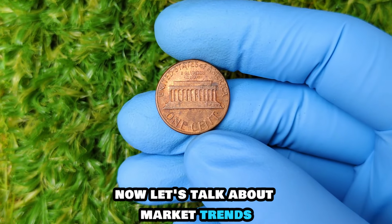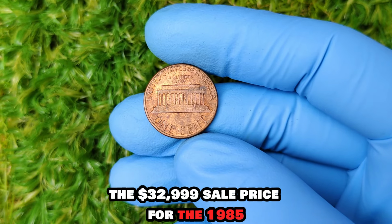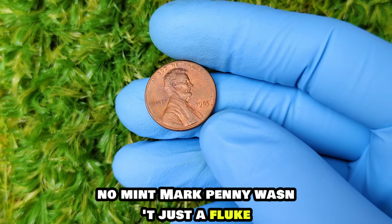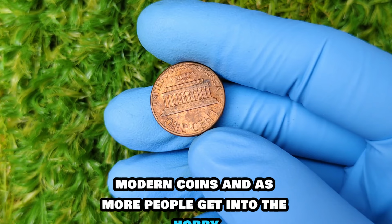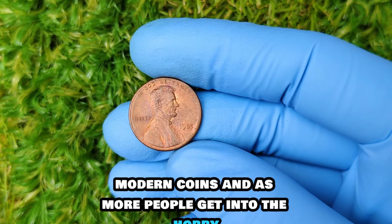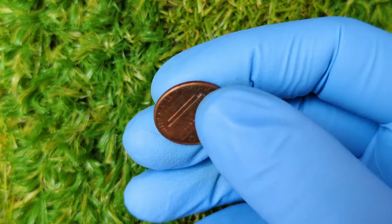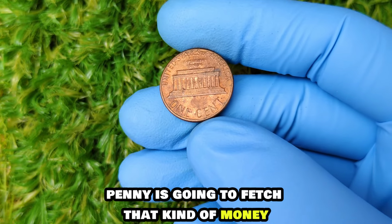Now, let's talk about market trends. The $32,999 sale price for the 1985 no mint mark penny wasn't just a fluke. Coin collectors have seen rising interest in high-grade modern coins, and as more people get into the hobby, demand for rare, pristine coins has gone up. However, not every 1985 penny is going to fetch that kind of money.